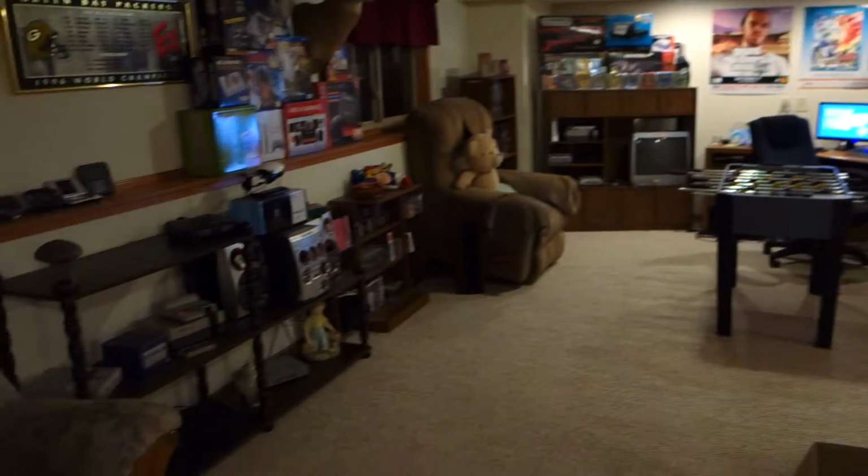So I moved all my boxes from here to here, so that way it just kind of makes things look nicer, at least in this half of the area, and just kind of move my collection into one little area.